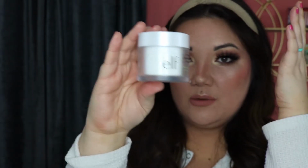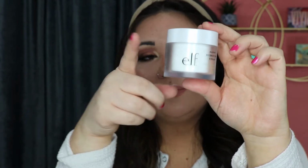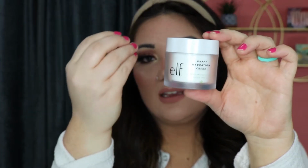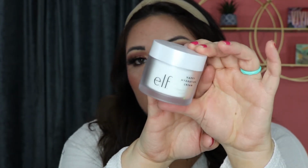I tried using a regular moisturizer at one point and it just wasn't enough. It just wasn't thick enough, and this is just a really good, affordable, nice, thick cream if you have really dry skin. I buy mine from Target, but obviously you can get it from the e.l.f. website as well.